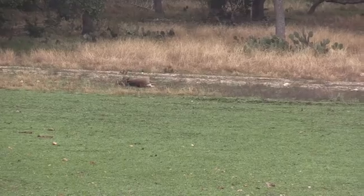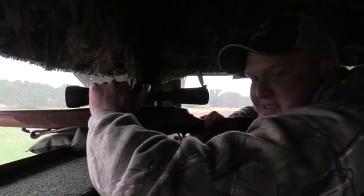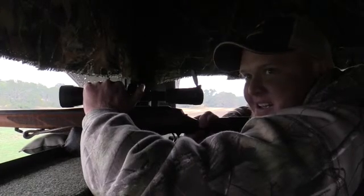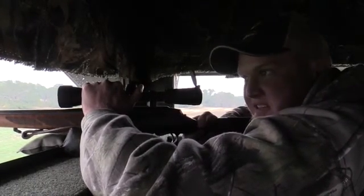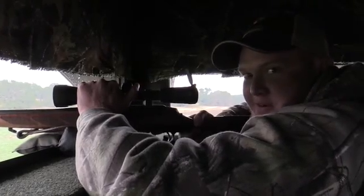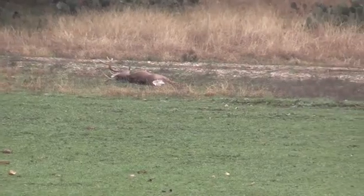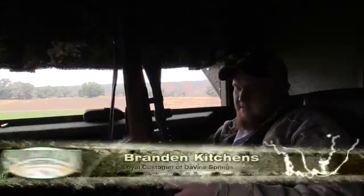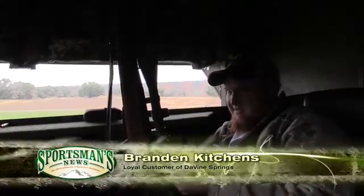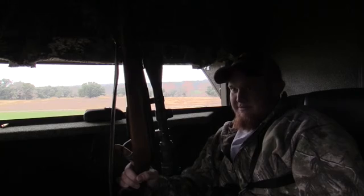BBD, baby. Big buck down, DaVine Springs Ranch. My adrenaline right now is through the roof. You can't get crack as good as what's going on right now. Right there, my friend, is the biggest buck I've ever killed in my life. And that's a big buck.